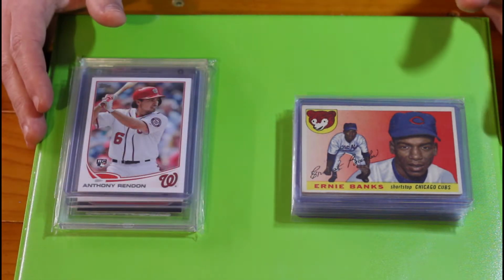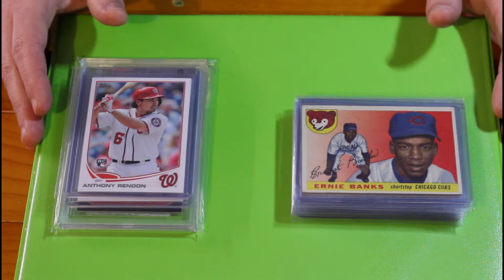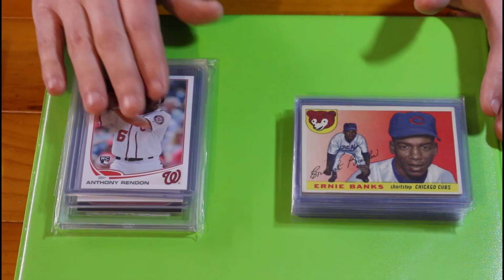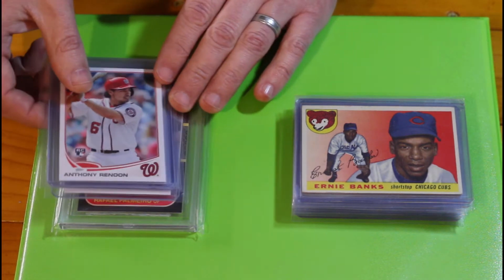I think he'll do well with the Angels this year, and I think he'll do well pretty much no matter what he does. Not to say he's going to be the next Mike Trout or anything, but I think these cards are definitely worth holding on to. Really happy to be adding these to the personal collection.